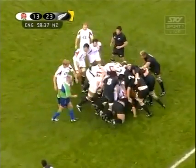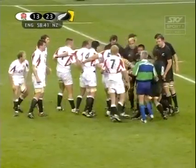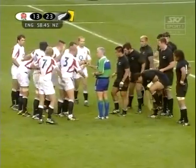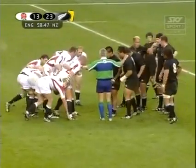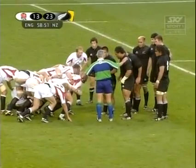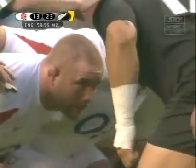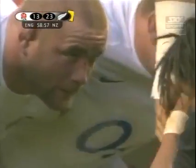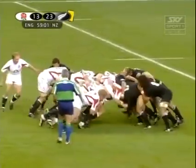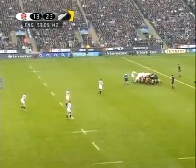Stand up. Stand up. When I blow the whistle, stop. Hit up. So Neemia Tialata on this near side, the loose head side. Yeah, expect him to take a bit of concentration here. This will give the English forwards a second lease of life. They've got a chance with a new prop. Well, an extra player in there, of course.